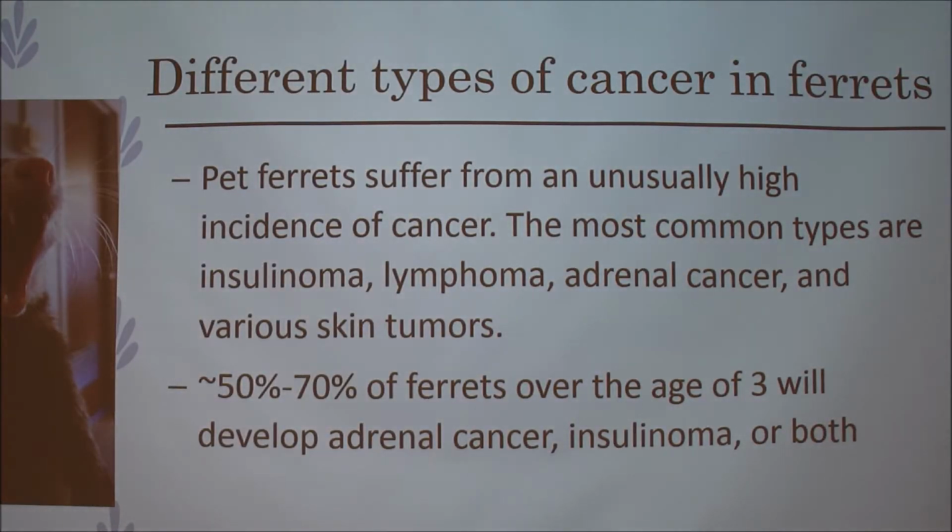So, different types of cancer in ferrets. Ferrets suffer an unusually high incidence of cancer. The most common types are insulinoma, lymphoma, adrenal cancer, and various skin tumors. About 50 to 70% of ferrets over the age of 3 will develop adrenal cancer or insulinoma or both. Benny is 3.5, so I do need to take him to the vet every 6 to 8 months to make sure he's doing okay and doesn't have any type of cancer.